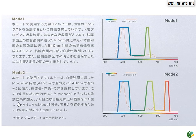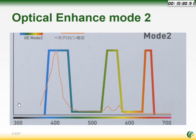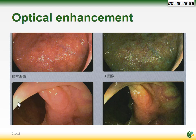You see here, you have white light, but with improved detection. And this is the NBI mode. That means you have one filter for blue, one filter for green, like NBI, and you have a specific filter for red in order to enhance the visibility of abnormality in white light. And look at the result. The results are quite similar: white light, high definition, NBI, and so on.